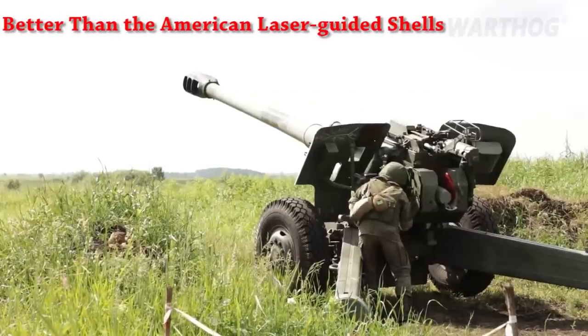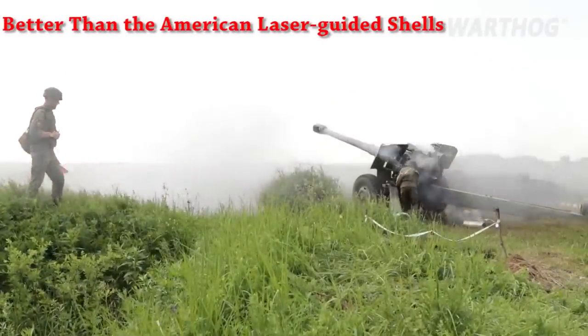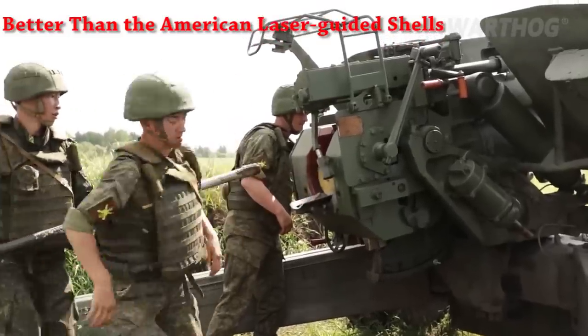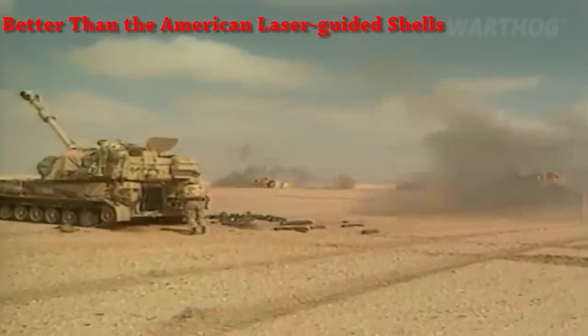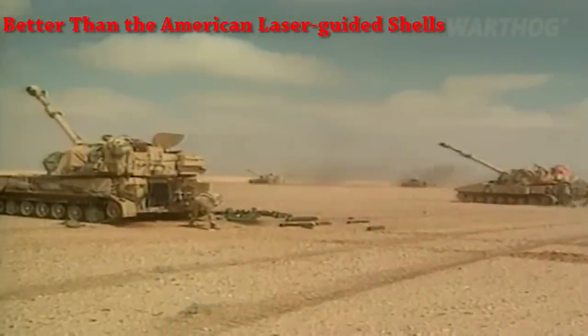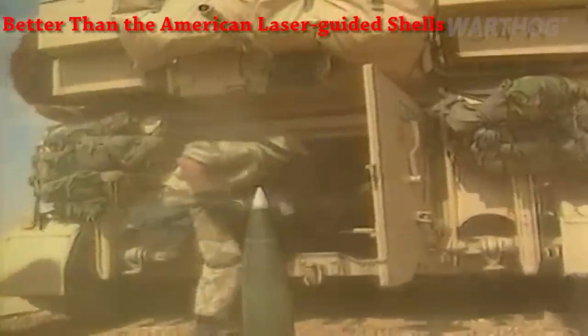First used in the Russian wars against Chechnya, the Krasnopol can be compared favorably to the American Copperhead laser-guided projectile. Some U.S. Army analysts even believe the Krasnopol is superior to the Copperhead in range, shell weight, targets engaged, and ease of handling. The Copperhead was effectively employed in the Second Gulf War during the lead-up to the invasion of Iraq.